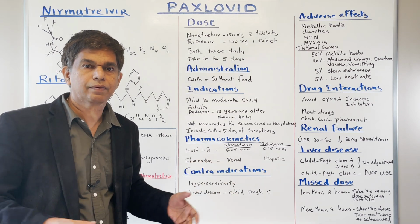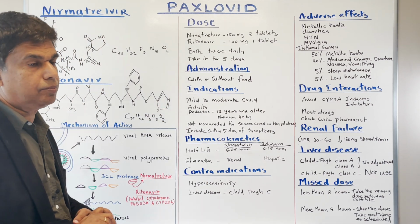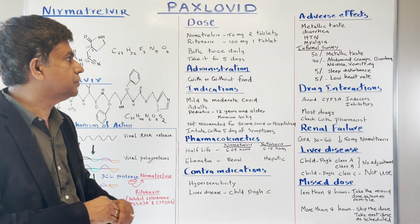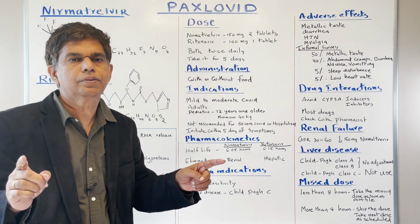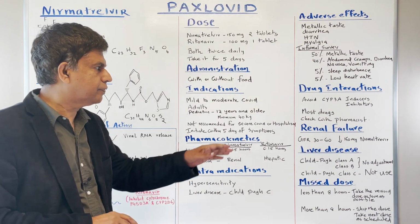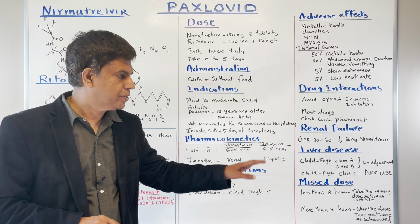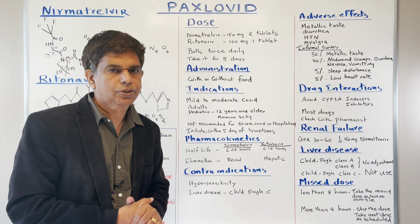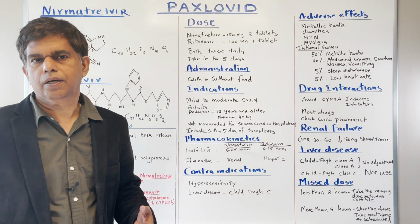Then pharmacokinetics: remember the hepatic and renal metabolism. Then contraindications: be very careful about hypersensitivity reactions. You cannot use it if there's severe liver failure. Then adverse effects: expect a metallic taste in the mouth, my friend, and abdominal symptoms, diarrhea, nausea, vomiting, very common. With renal failure, decrease the Paxlovid dose, and with Child-Pugh C classification, do not use. And when you have a missed dose, if it is less than 8 hours, you just take the dose. If it is more than 8 hours, forget the dose and continue with the other doses, okay?